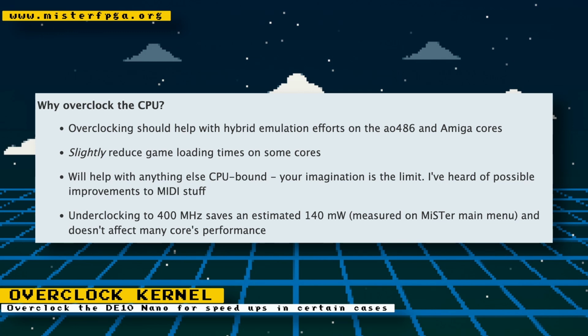Always be aware that if you overclock a system, more power and heat will be produced. While the creator of this kernel believes that it won't harm the DE10 Nano, try this at your own risk, and if you do, make sure you have really good cooling.